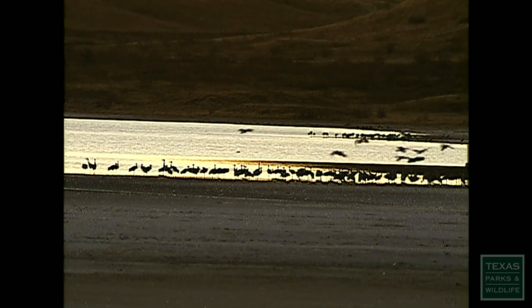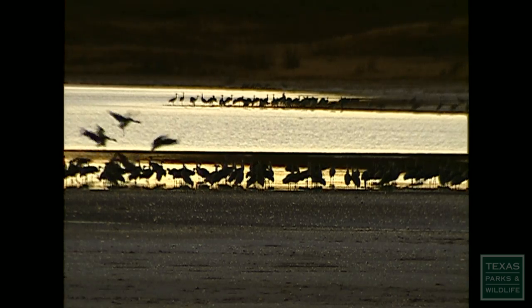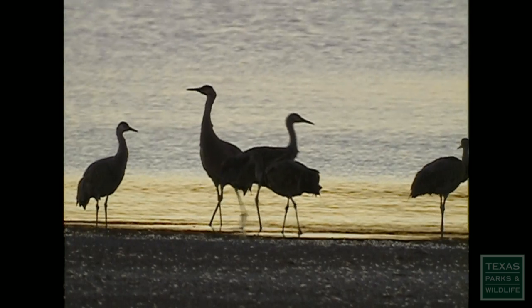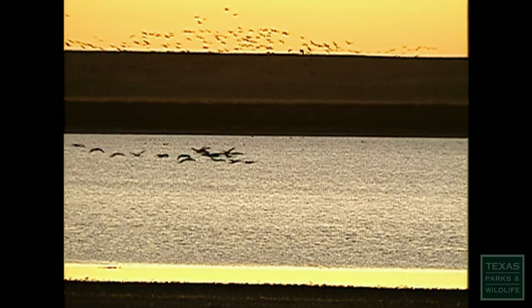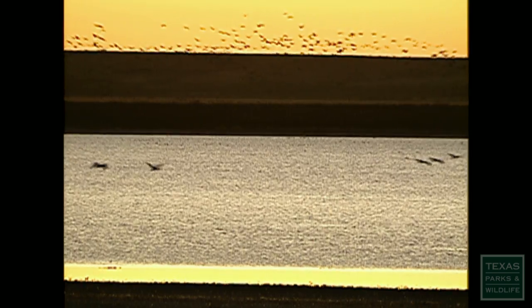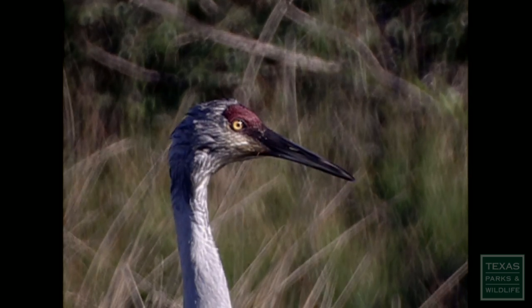In the evening, these spring-fed shallow lakes are crucial for the cranes. The sandhill cranes prefer the shallow lakes because they only like a few inches of water to roost at night. They like to have water on their ankles, so to speak. We've noticed that if the lakes are too deep, the cranes just avoid using them.